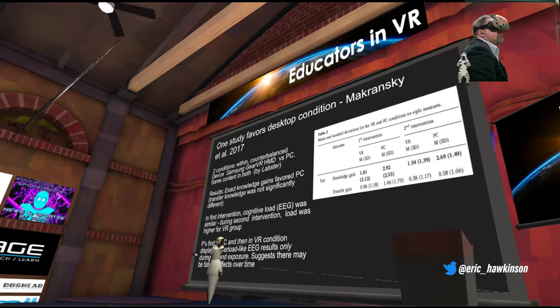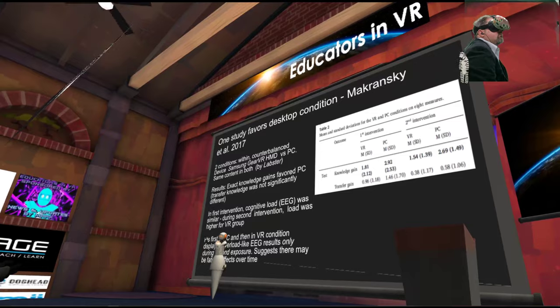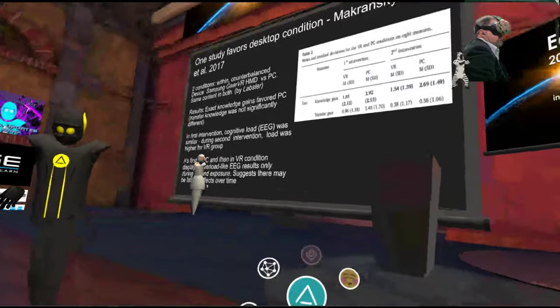So here's a study, I find it a bit anomalous, that favored the desktop condition over VR. And so give me a heart if you've read this study, the McCransky-Mayer study.